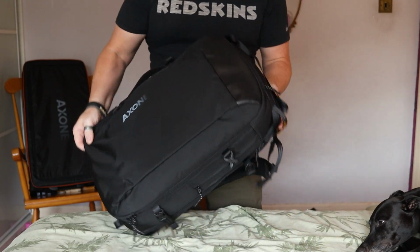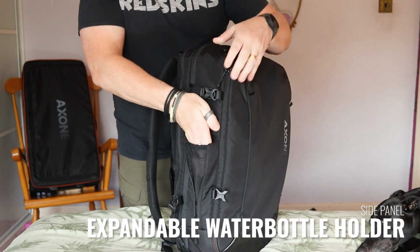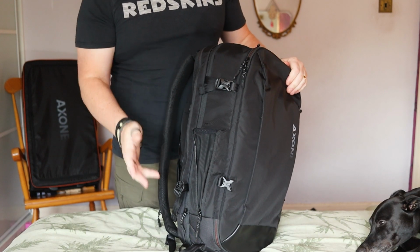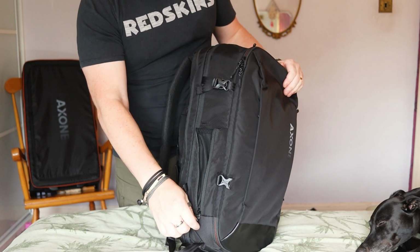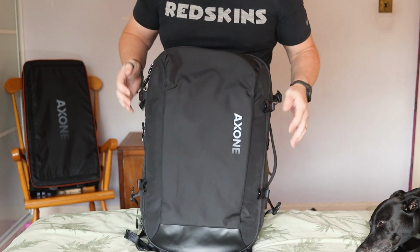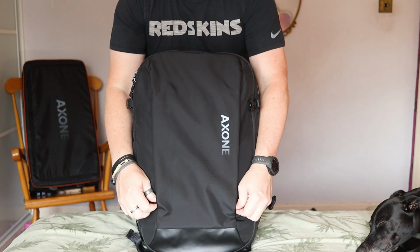Whereas on the opposite side, they have a really nice expandable pocket. So if you wanted to put a drink in here, always recommend, if you're traveling, to make sure you've got some water with you, especially when you're up in the air on a plane, then you can put that in there on the side as well. On the front, there are also two zippers pulling down on each side.